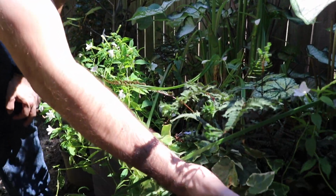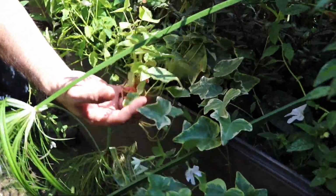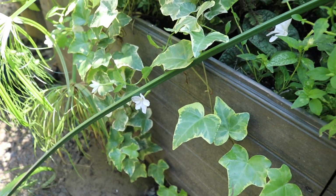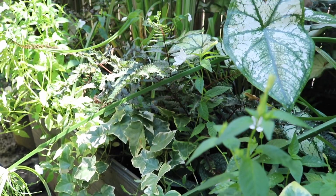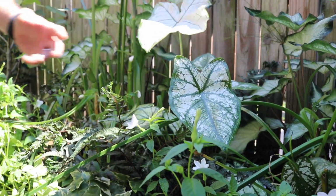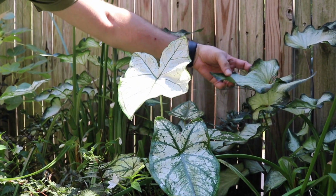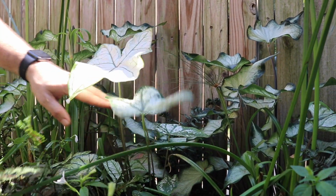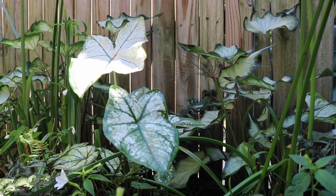And then Angie added some variegated ivy here that absolutely gave it that spiller look that we got a lot of comments from, and it absolutely looks beautiful. I love this variegated ivy. It has a different color and plays well with all the different greens in here. Then what we did in here is we added some caladiums. Now we had a whole bunch of different ones. We added the snowdrift and the white wonder. So two different types of caladiums, absolutely growing well.